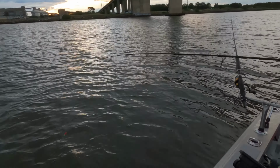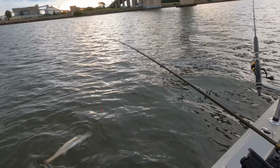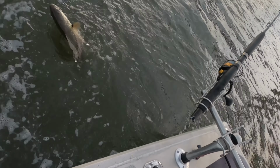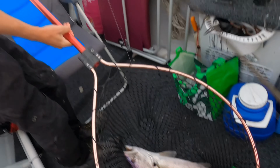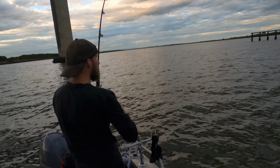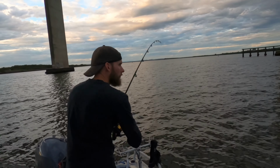So there's a Jew there. Yeah, so he is pretty small, actually. Oh, he's lively. Okay, jump on that rod, see if there's still a fish there. Fish still there? Yeah. Circle hooks are amazing, aren't they?